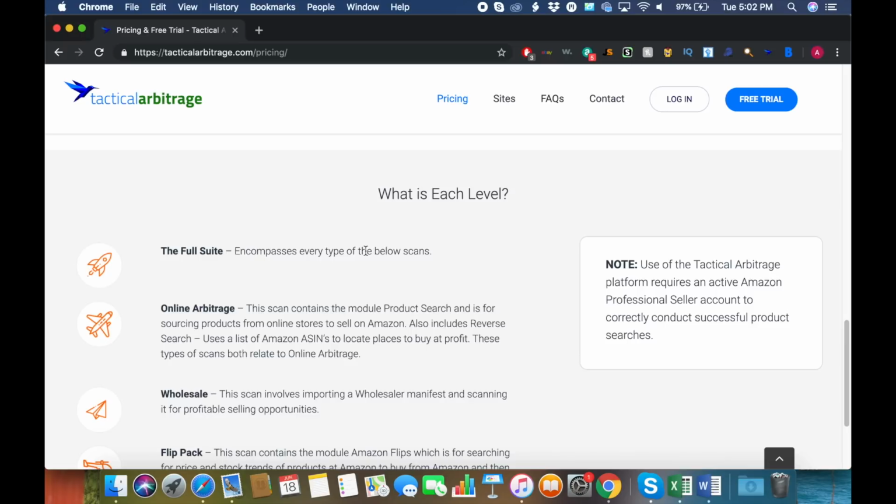But I do recommend having Storefront Stalker Pro if you're going to get the full suite or Online Arbitrage pack, because that Storefront Stalker Pro is what you really need to get the most out of the reverse search, and it will allow you to search through the top 100,000 products of each sales rank, and it reverse searches those to see where you could purchase those from and buy them at a profit to resell on Amazon.